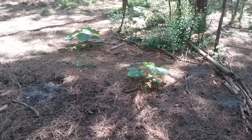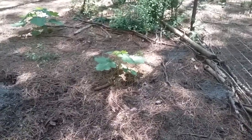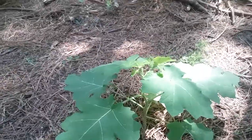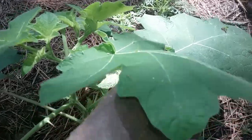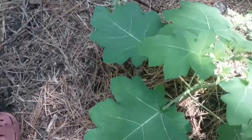I'm out here dealing with, you see I have heavy gloves on, a very toxic invasive plant. I'm going to show it to you. So if you ever see one in your area, especially if you have livestock, look at that thorn on the top of the leaf there. Look at the thorns down the sides, and look at the leaves from the top. This is a very invasive species.